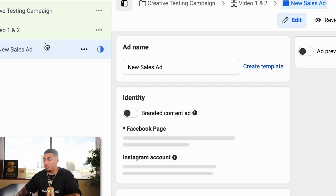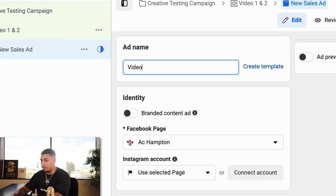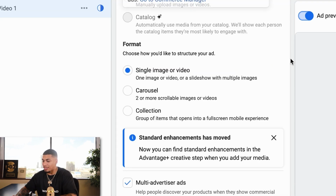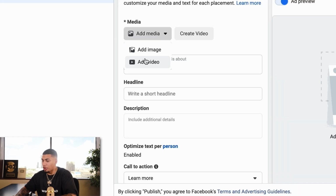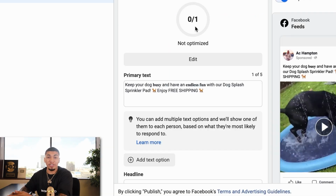Next is we're going to come over here to our ad level and we're going to name this video 1. Now, as we scroll down for the format, we're going to keep it on single image or video. I do like checking the multi-advertiser ads. And now we're going to go ahead and add our media. Now you're going to go ahead and insert your primary text.